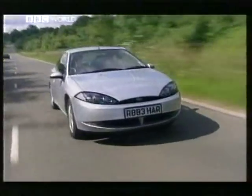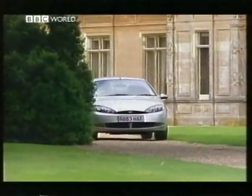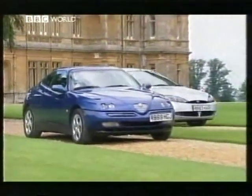It is a worthy big brother to the Puma. It's much better than the old Probe. It's a dream to drive, and yet it comes with real-world fuel and insurance bills. Great. But is it better than the Alfa?